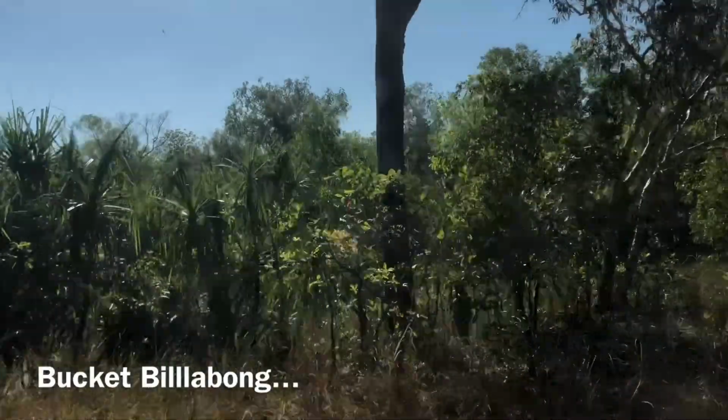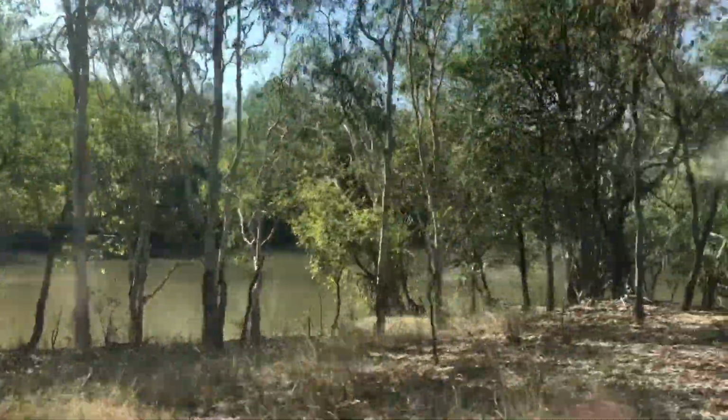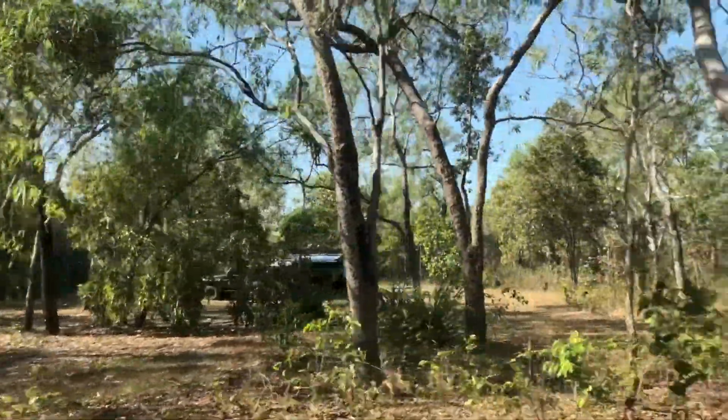That's the Billabong. We've got 2 nights here, so we can probably do a different one each night. Although that might be it for this spot. I don't see the tracks going any further.